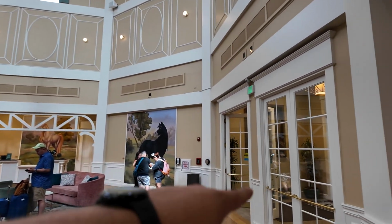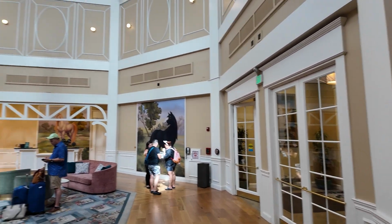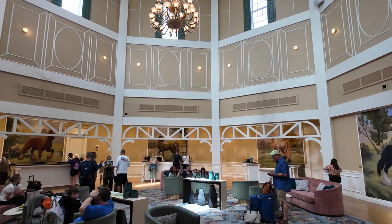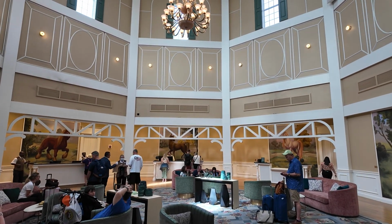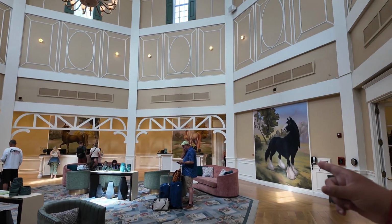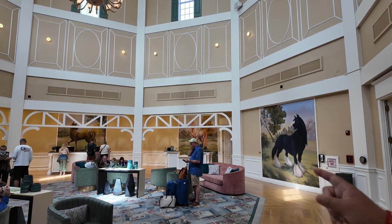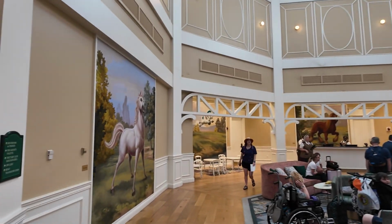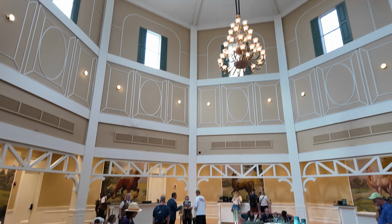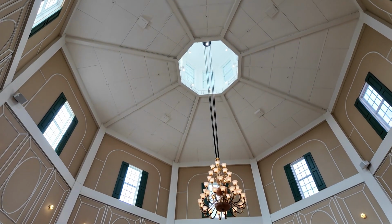Those are the doors that we initially came in through. As you can see, lots more horses. The horses just keep popping up everywhere. These are all horses from Disney. That's true, yeah. So that's the horse from Mulan. I don't know what that one is. Maybe Tangled? No, that's Tangled. Oh, that's Tangled there. Yeah. Okay. I don't know. I haven't seen half these movies, so who knows? I love the ceiling though. That is nice, yeah. It's a very nice building.